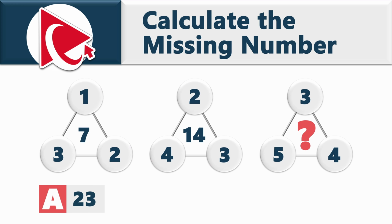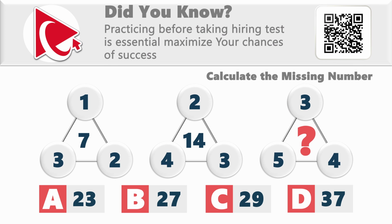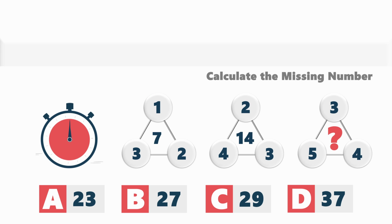Choice A, 23. Choice B, 27. Choice C, 29. And last but not least, choice D, 37. I might know what you're about to say. But remember Thomas Edison. Facing a challenging question on the assessment test can feel daunting, but every obstacle is an opportunity for your growth. Take a moment to gather your thoughts, trust in your abilities, and approach the question with determination and resilience. Together, we will navigate through this challenge and emerge stronger on the other side.